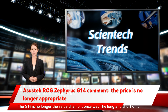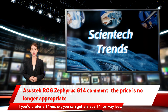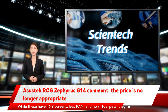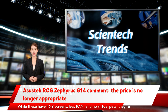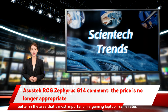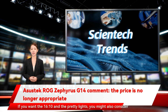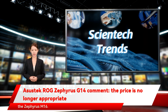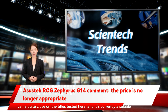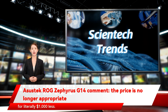The long and short of it is, you can get a G15 for way less. If you'd prefer a 14-incher, you can get a Blade 14 for way less. While these have 16:9 screens, less RAM, and no virtual pets, they're better in the area that's most important in a gaming laptop: frame rates in GPU-intensive games. If you want the 16:10 and the pretty lights, you might also consider the Zephyrus M16. It doesn't offer quite as much in terms of raw graphics power, but it came quite close on the titles tested here, and it's currently available for literally $1,000 less.